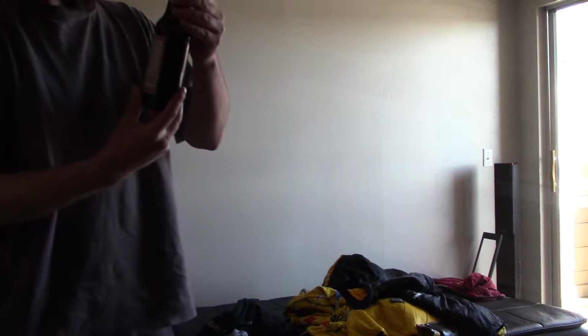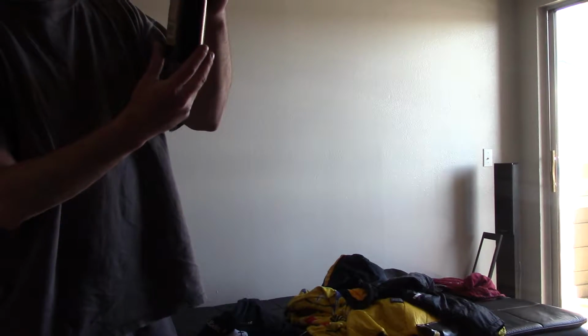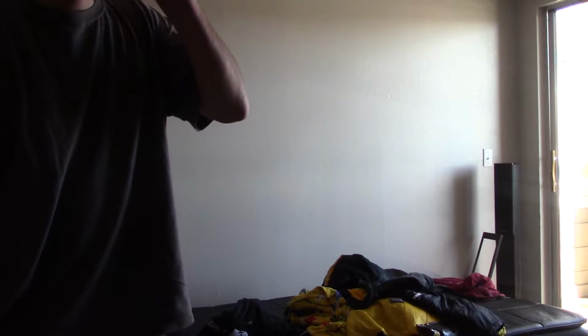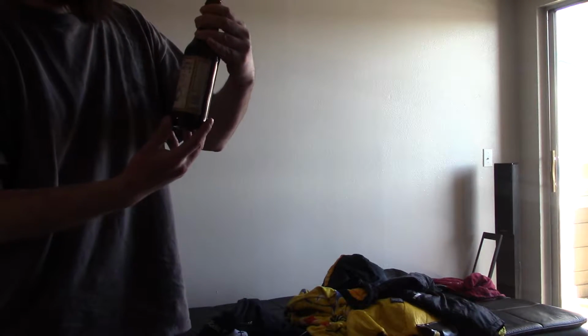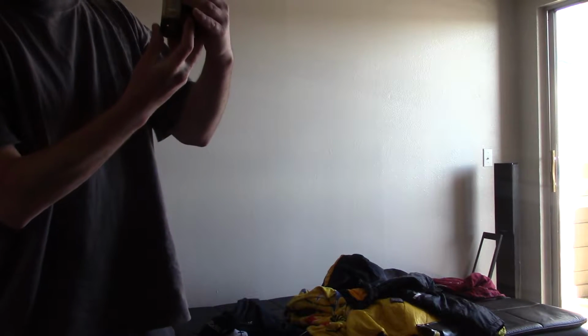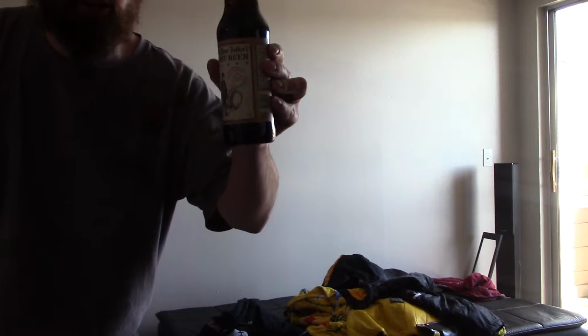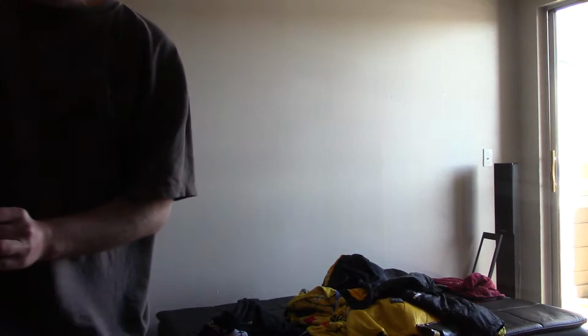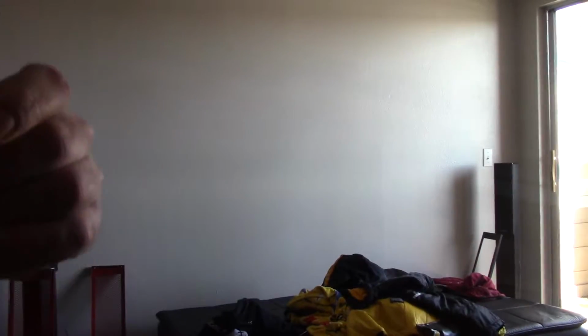So I got some of the Not Your Father's Root Beer, so I'm gonna go ahead and taste this for the first time. Wow, that is tasty. If you're 21 and above, I highly recommend getting this. Get some ice cream and you'd be good to go with that. But anyways, we're gonna go ahead and talk about what's going on.